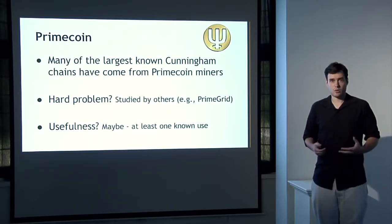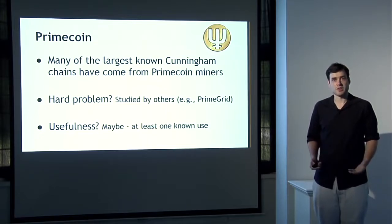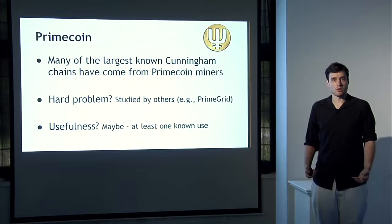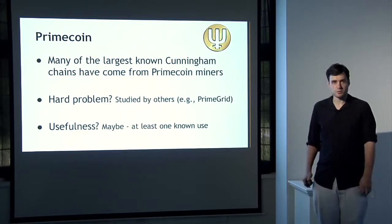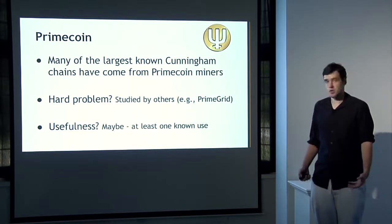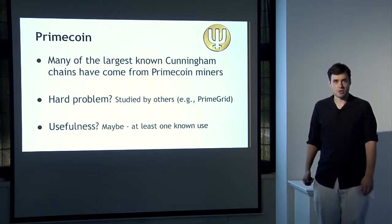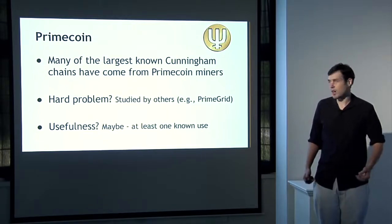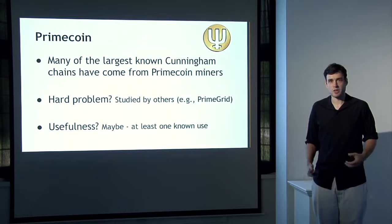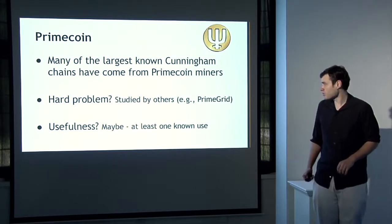Now, this has been used in an altcoin called PrimeCoin, and it's actually paid off in some sense. Many of the largest known Cunningham chains have come from miners in the PrimeCoin network. Now, this is interesting because there have been distributed computing projects such as PrimeGrid, which have also tried to find prime number chains of this sort. This also adds some confidence that this is truly a hard problem because a lot of other people are also interested in finding solutions to this sort of problem.